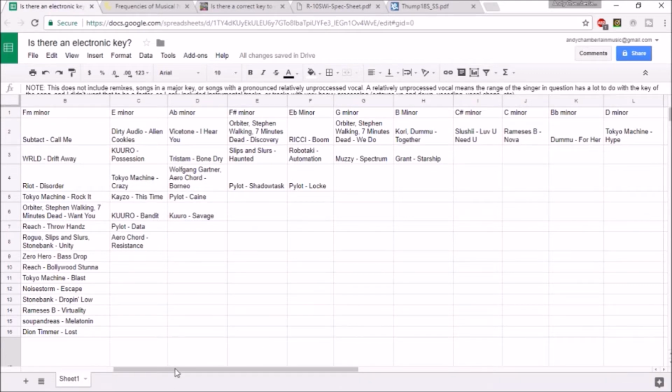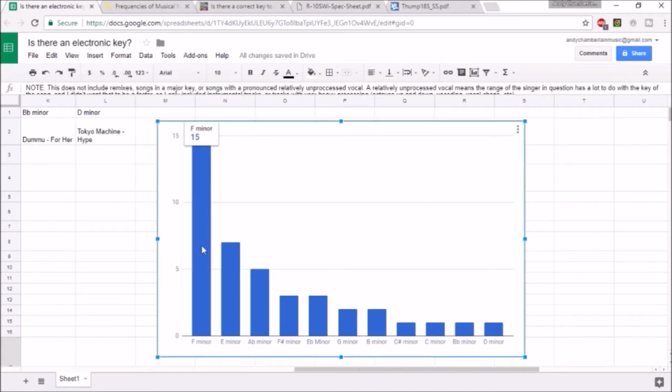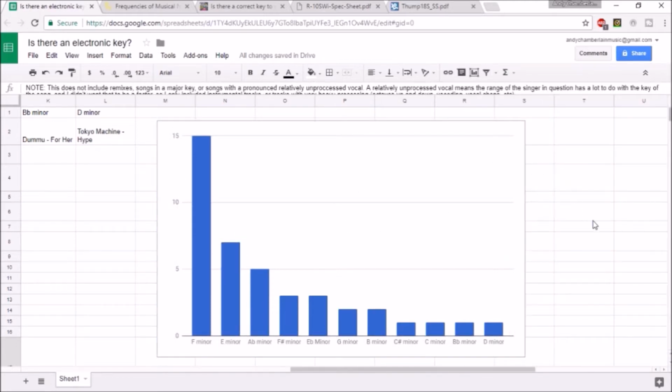But if we look at the bar graph, F minor has 15, and second place is E minor at 7, and F and E are actually really close together. So in terms of spectrum, they're pretty much in the same place. So this definitely has a lot to do with where they are spectrum-wise, and nothing to do with how easy it is to play, because you see that C minor is all the way at the bottom, and C and F are just about as easy to play as each other on the piano. So yeah, there you go.